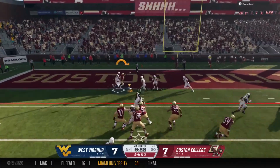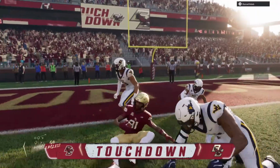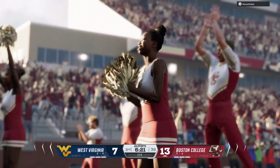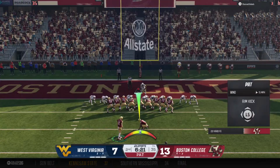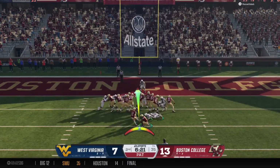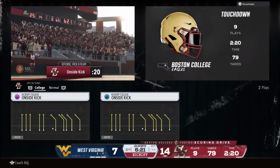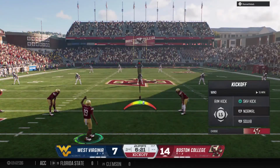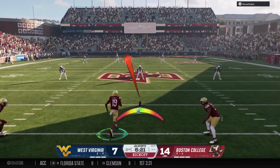On fourth down, trying to find his man. Give him 6. Touchdown, Eagles. Really nice job working the route, getting himself open. He was able to locate the football, snag it out of the air, and this guy now has 5 receiving touchdowns on the year. And the extra point is true, and they're on top by 7. Kickoff unit on the field, and this defense will be called on to protect this lead.